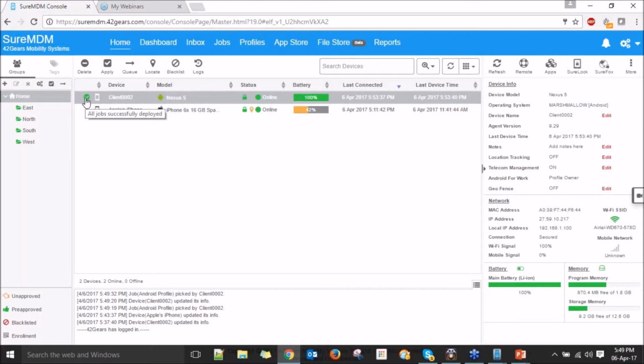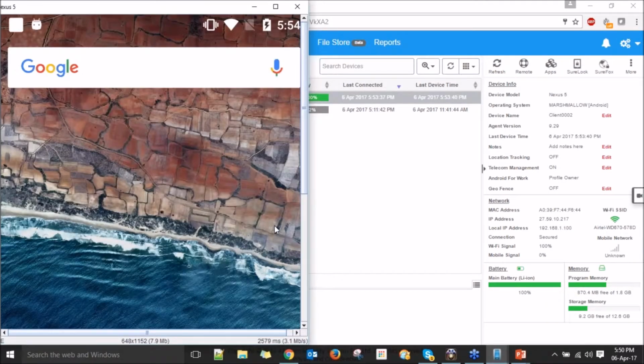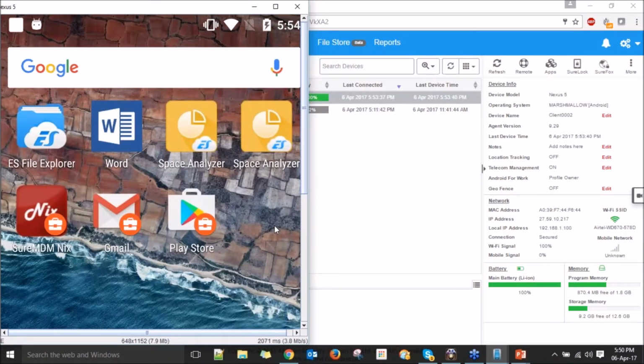Okay, so here you see the green tick mark, so that says it has been successfully deployed on the device. And on the device side, I'll just show you how it looks. Let me mirror my device for you. So if you see here, there is a Play Store which is in the work profile. So there is a Gmail.